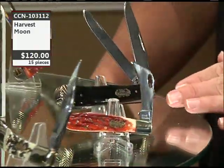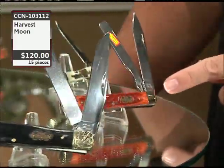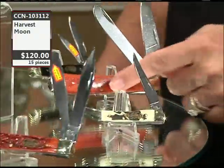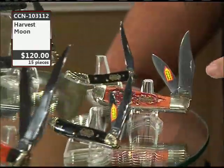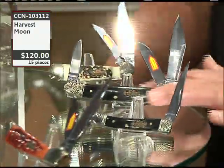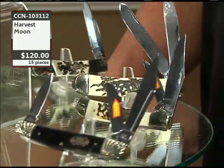The premium trapper in the buffalo with these scalloped bolsters. 2-blade doctor knife. Toothpick. Premium trapper and a chestnut smooth. This one's not jig smooth. Then we have your peanut here, also scallop bolsters, another locking copperhead, and your toothpick. I love these Stockmans. Look at this big Stockman here with all that nice work done on the bolster.